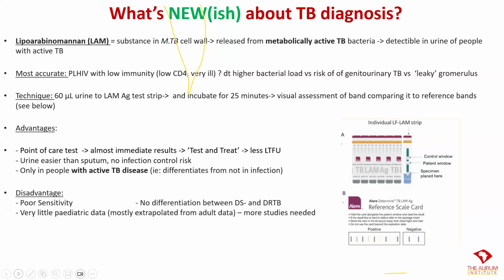Now, we only recommend this for the sickest of the sick, right? So it's people who are living with HIV with a very low CD4 count or are ready for hospitalization. And we think that some of the reasoning there is that they've got quite leaky glomeruli. So that's why LAM comes out a little bit better in these adults. We also know that there's a group of patients where we can't afford to get it wrong because they're really, really sick. This isn't a very sensitive test, and all of the tests were done on adults.